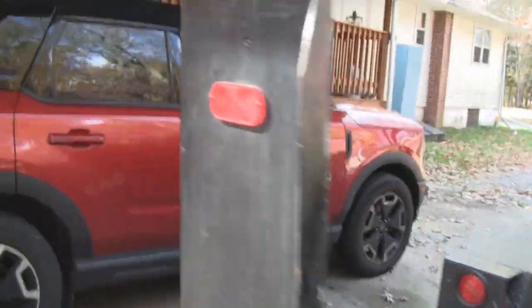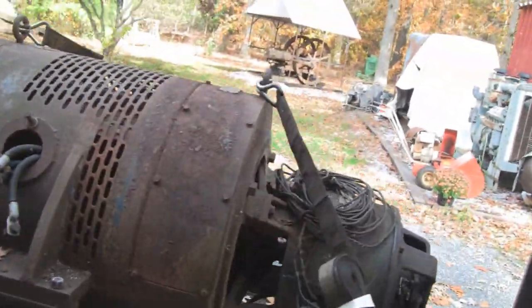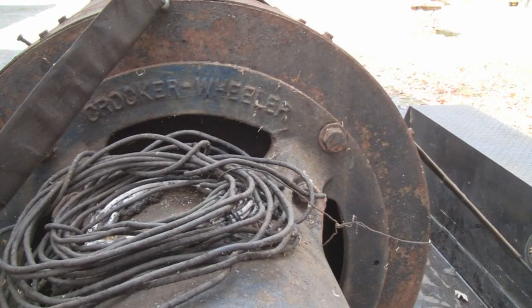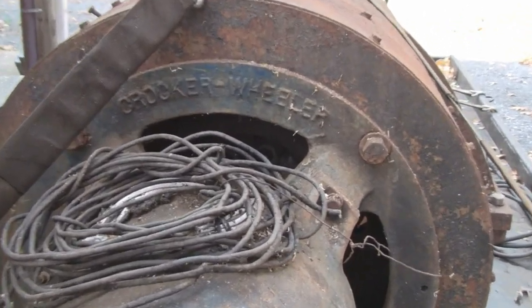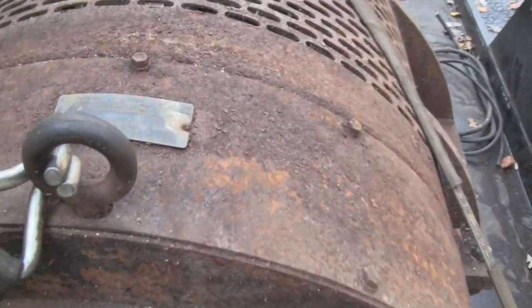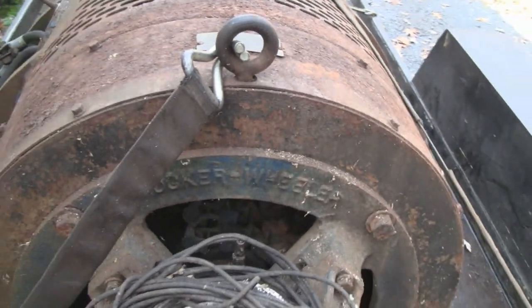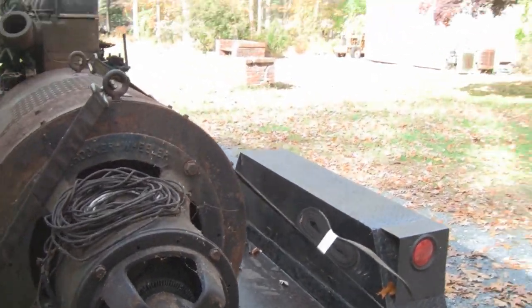Let me go over here, because we got the wind coming in my camera. I don't want to ruin the sound. I was just looking back here. It says Crocker Wheeler. Is that common, Mike? Well, they were a common manufacturer at the time. But unlike GE and Westinghouse and a few of the others, they didn't really stick in business much past the 60s. They kind of dissolved in the 50s. But we got a couple tags there. So it's a 60-kilowatt generator, 240-volt, three-phase. I don't believe it has a neutral, so it's three-phase only.